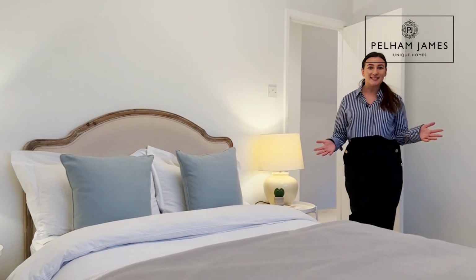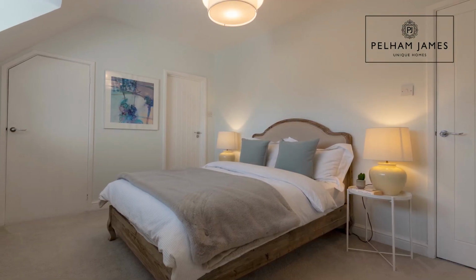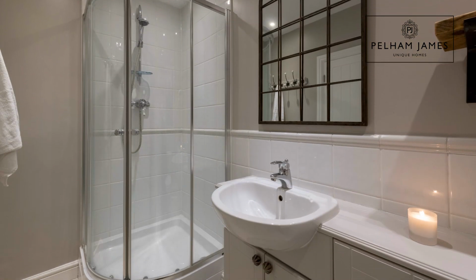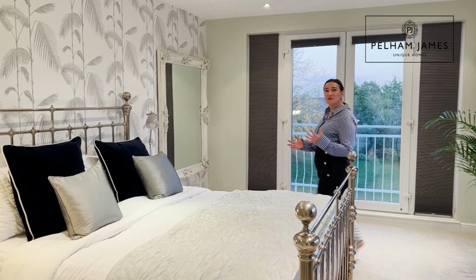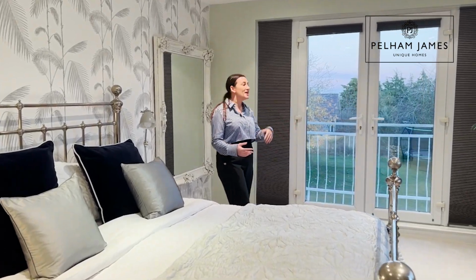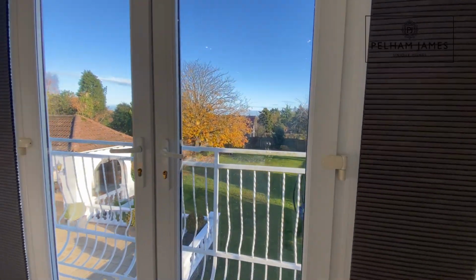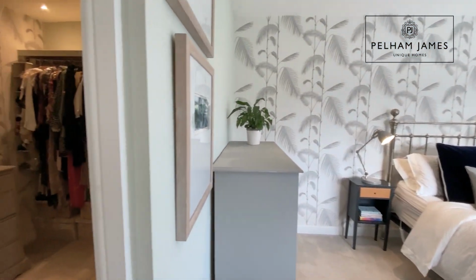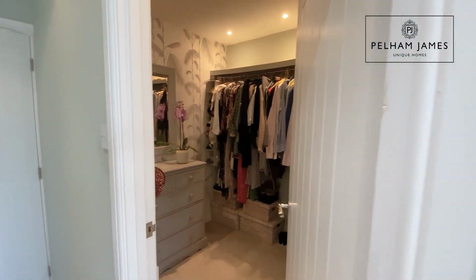This luxurious guest bedroom comes with built-in storage, views over to the garden and also benefits from an ensuite shower room. This large principal bedroom is dual aspect with Juliet balcony overlooking the gardens. I also love that this principal bedroom has its own walk-in dressing room with ample storage.